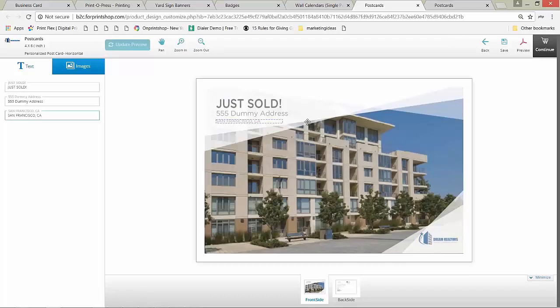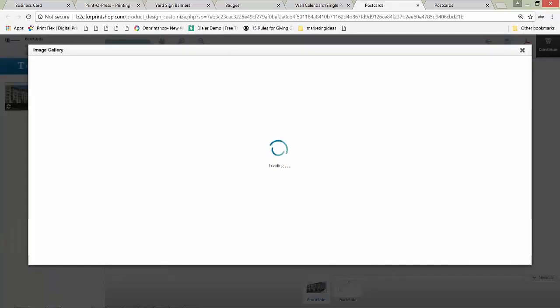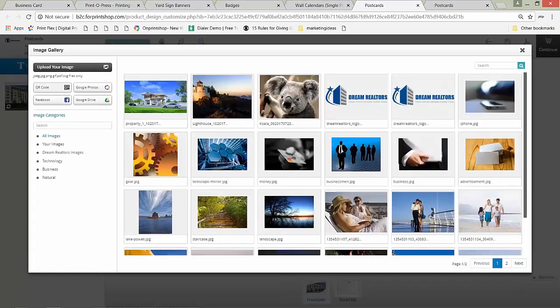Now instead of that, this template is set up in OnPrintShop and agents are able to personalize in a matter of seconds. So now let me show you. These are the text fields the agent is able to change, and I am also able to replace this image. The image is right in the back. So now let me upload a new image. Here agents are allowed to upload a new property image.